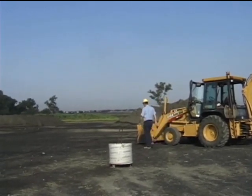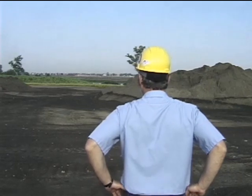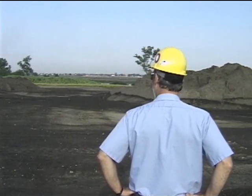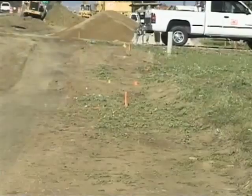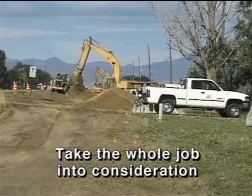The pros do something before they even get on the machine. They plan their job. Many operators get into the habit of focusing only on their small portion of the overall job. The pros say you'll be a better operator and you'll be called back for more work if you take the whole job into consideration.